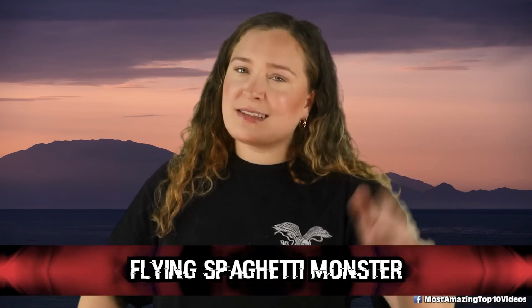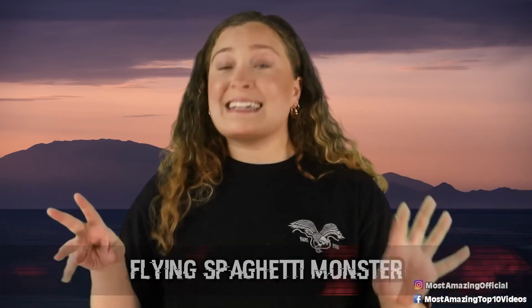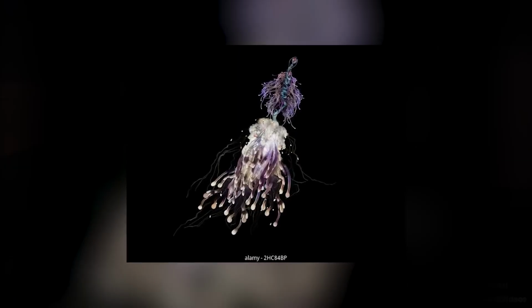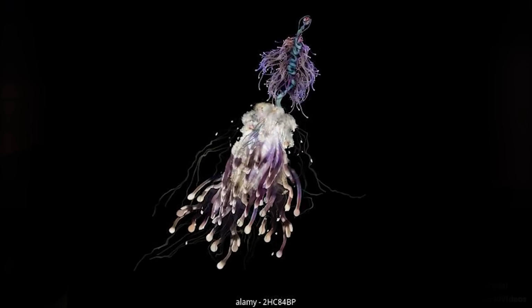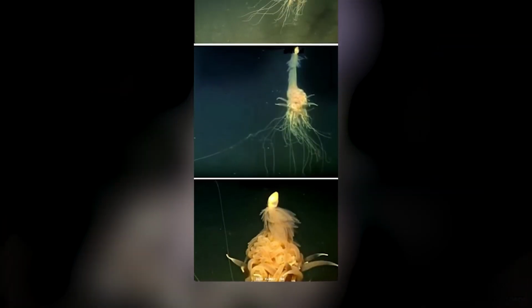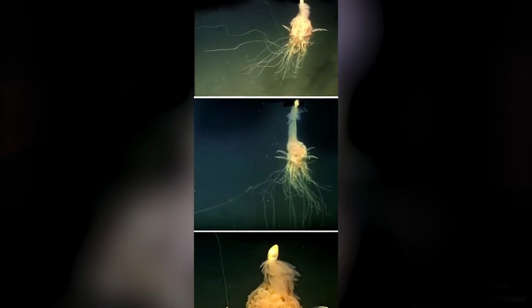In our number 6 spot today, we have the flying spaghetti monster. I know, it sounds a little silly, but I swear this creature really does exist. This deep sea creature is a species of siphonophore that can usually be found in the Atlantic Ocean. While these guys appear to be one organism, they're actually a colonial organism, which means that they're composed of many medusoid and polypoid zooids. Zooids are multicellular units that develop from one single fertilized egg, and they combine to create functional colonies like the flying spaghetti monster.